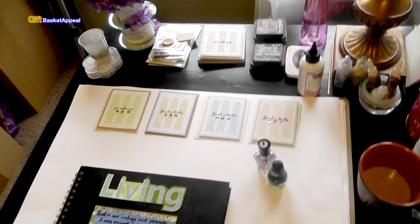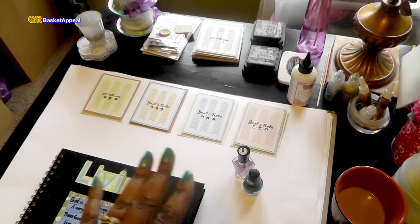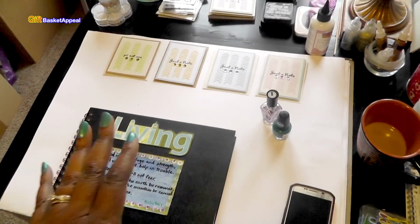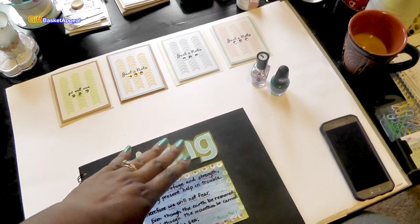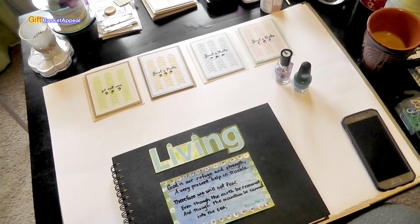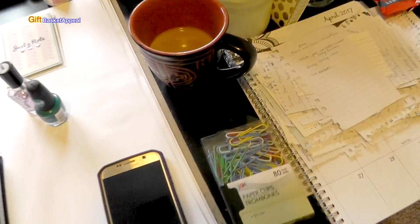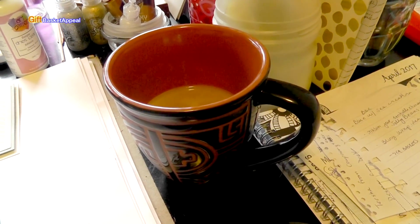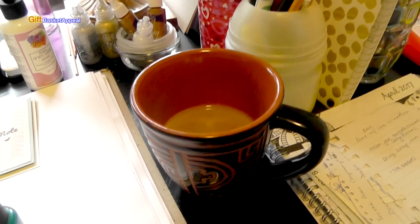I usually try to set up everything that I'm going to work on at this table here. And this is where you see me filming from, right here on this little space. So you don't need a whole lot of space to film. And of course, my cup of coffee. You've got to have that. That's a must-have.